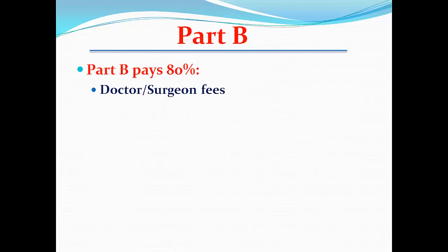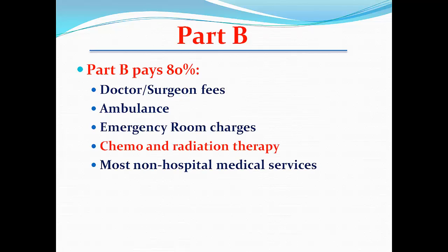Part B pays 80% of your medical bills. Generally, most non-hospital medical services fall under Part B. You pay 20% of these bills, and there is no cap to your 20% coinsurance. This is how people go bankrupt if they only have Medicare.